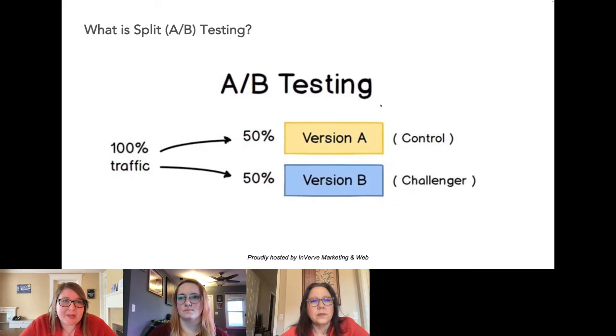So what is split A/B testing? If you're not familiar, it's a marketing experiment where you get to test one variable in a campaign and show half an audience version A and the other half version B. And then you get to determine which of the two performs better.